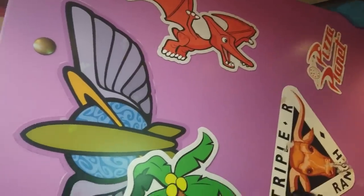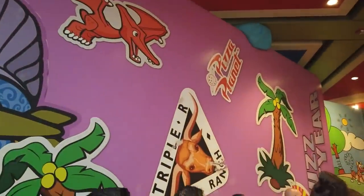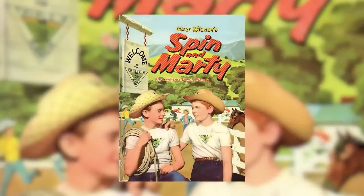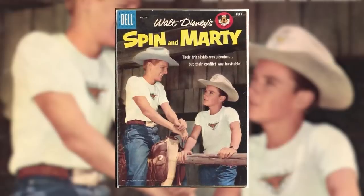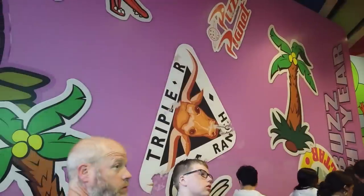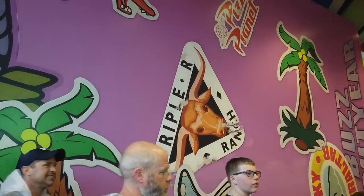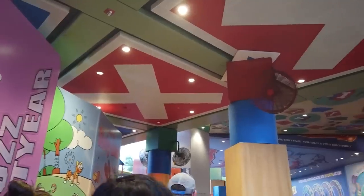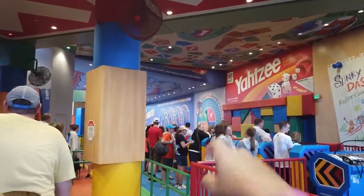Take a look at Andy's stickers here. You'll see he has a Buzz Lightyear sticker. He's got a Pizza Planet sticker. He's even got a sticker for Spin and Marty, which was a segment on the Mickey Mouse Club in the 50s where the kids went to Triple R Ranch. It was a boys' Western summer camp. And two of the kids were named Spin and Marty, and they were the stars of the series. So a very niche little Easter egg right there. We're getting closer to the Dash and Dodge box. It's kind of where you unload over there.